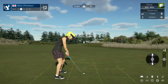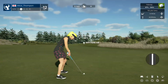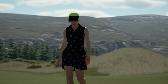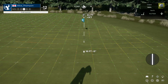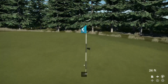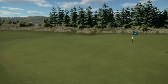This one's about 175 to the pin. Good job. Here's a putt to go down to 14 under par. Right by the hole. This one's just 3 feet. And nice putt. Let's move on. And you are currently 13 under par.